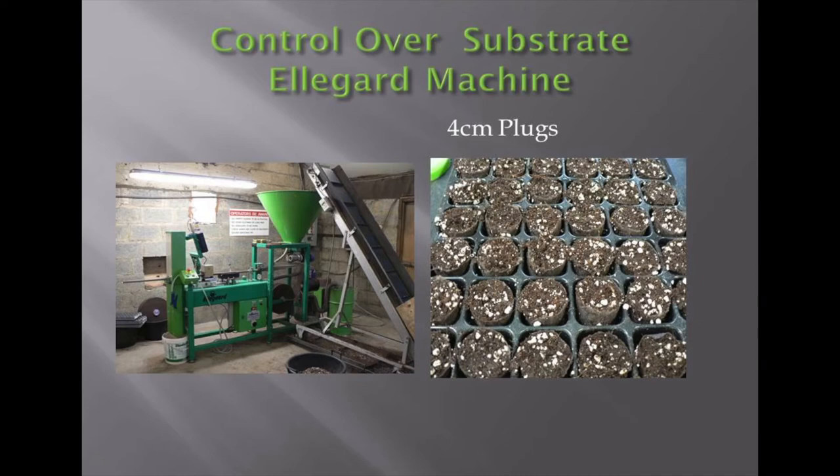Control over substrate. I might be a bit controversial on this one, but the reason we bought this was we had no control over the plugs coming into us. We had no control over the substrate. We didn't know really what was in it. It was variable. And we weren't getting the quality of product supplied to us that we wanted. And that's why we bought this.